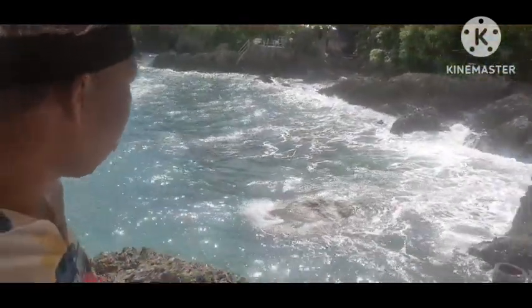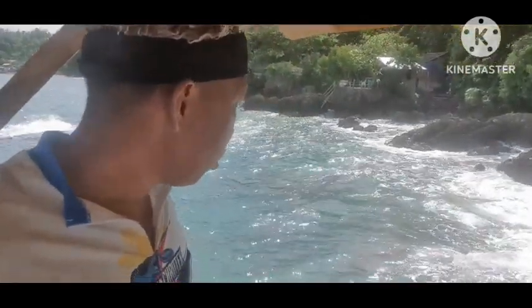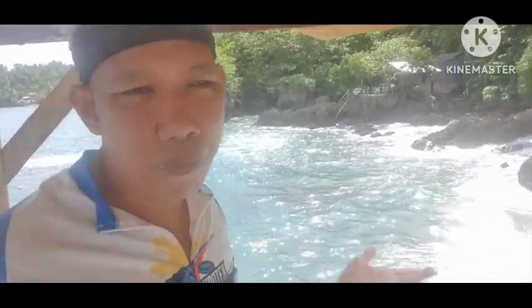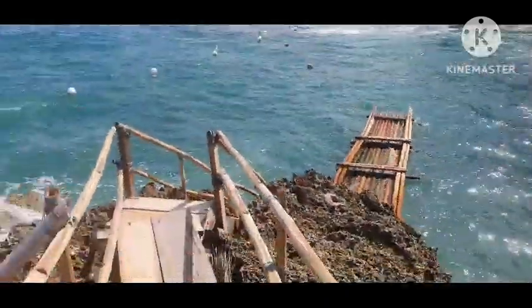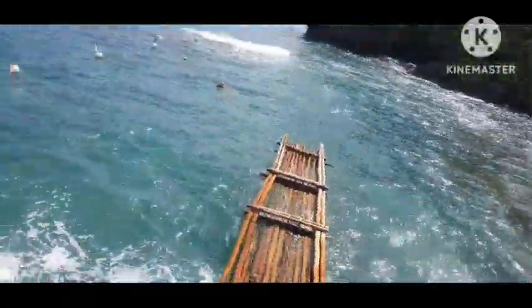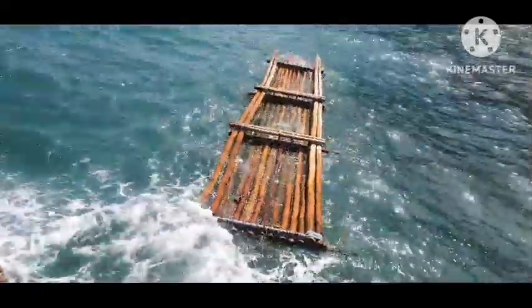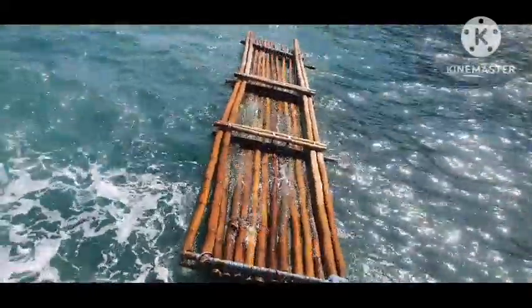At this moment, the waves get even stronger because it's going to be high tide. I think it's already at the peak of high tide. That is why, you can look at this. The raft itself is dancing in the waves. Wow! Look at that!